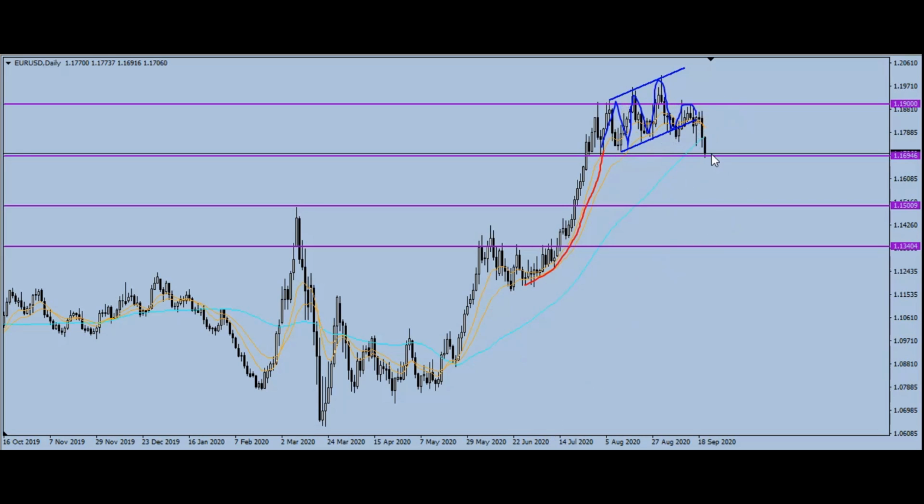But normally we don't just jump into trades because you've seen a break of the channel. You need to wait for some confirmation. You need to wait for price to remain below that level for some days. You can see that price has been below this channel for at least, this is the second day, which shows that yes, sellers are now in control.